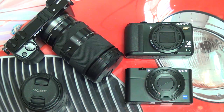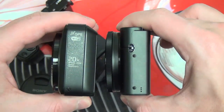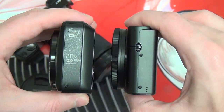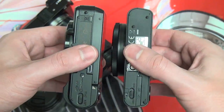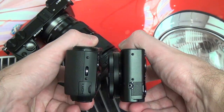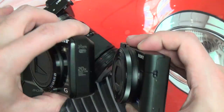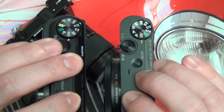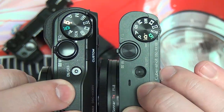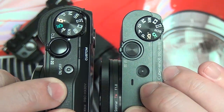And just to go over profiles, you can see the RX100 is a little bit slimmer, but the lens is a lot smaller, so keep that in mind. But very similar in size. Build quality, not similar at all. The RX100 is absolutely a better built product. Both are made in Japan, both very similar in terms of the design cues, but I can tell you right now the imaging and video quality are not comparable at all.